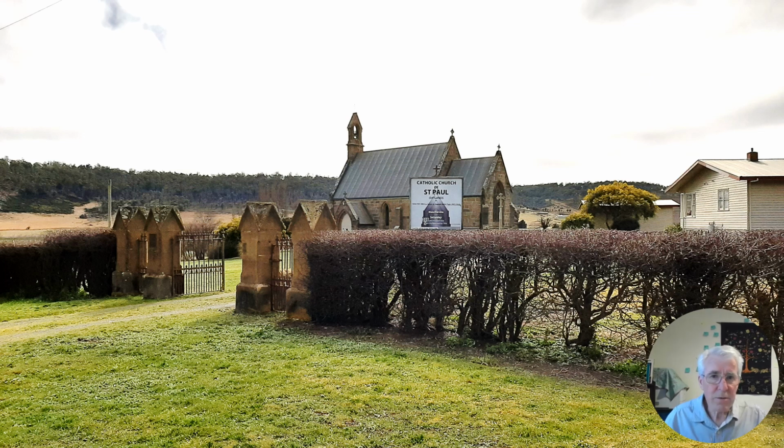The Catholic Church is called St. Paul's. When I spoke to the priest here, he said, "Did you come to look at the architecture?" What he was alluding to was the fact that the church was designed by Augustus Pugin, who was a famous English architect. For example, Pugin designed the clock tower which houses Big Ben in London.